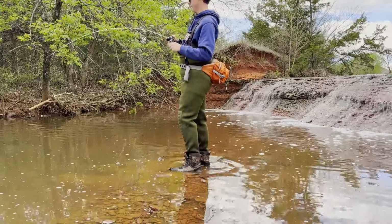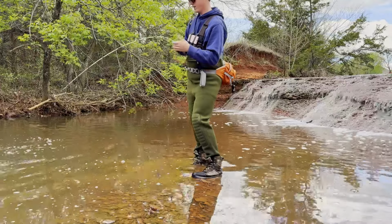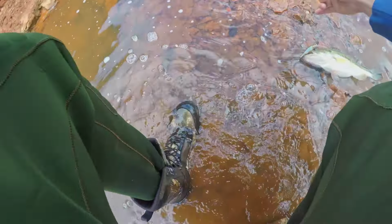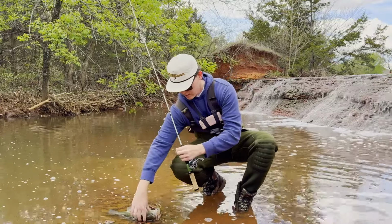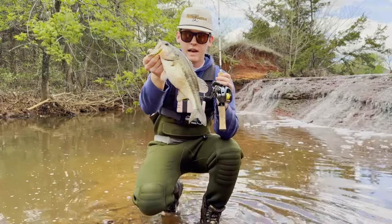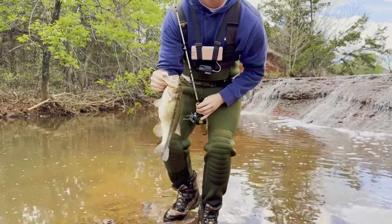Got one. Oh yeah. It's a little bit better. There we go. That's not a bad one at all. Let's not get hooked. Look at that. They're nailing that jerkbait like sideways. Oh, look at that one. With the waterfall in the background, that's got to be a cool shot right there. They're all so fat. Let's get them unhooked really quick.